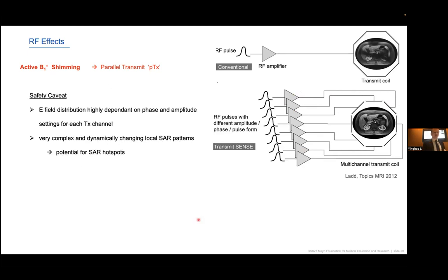There is, again, a safety caveat, because the electrical field distribution that results from this is highly dependent on the phase and amplitude settings for each of your transmit channels. And so you can get very complex and dynamically changing SAR patterns. Normally, even when an RF pulse is being applied, because they're dynamically changing pulses, you will get dynamically changing SAR patterns. So there's a lot of work going into researching this to make sure we can implement this in a safe way without generating these hotspots.